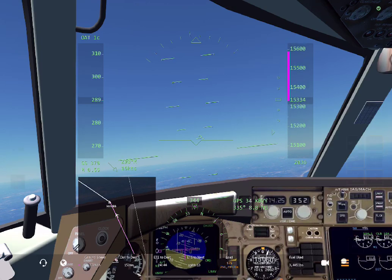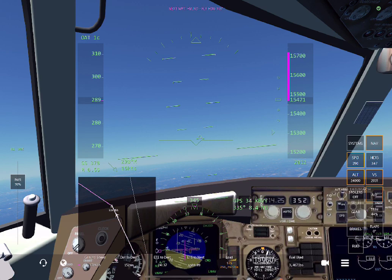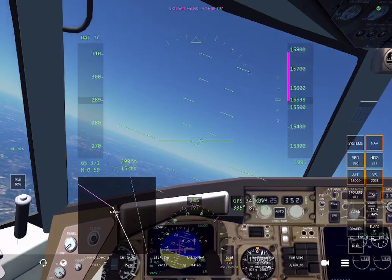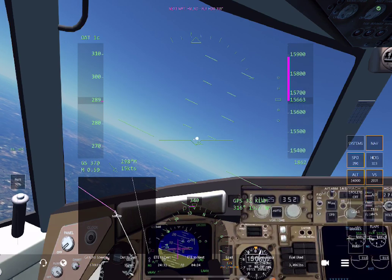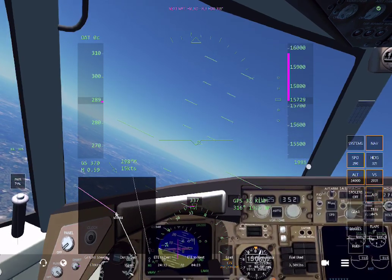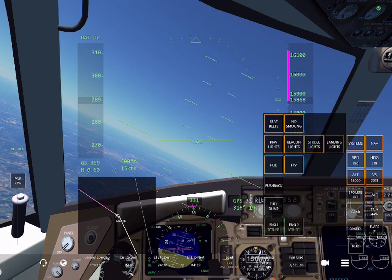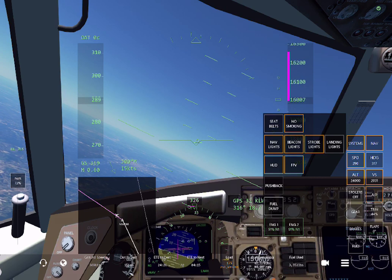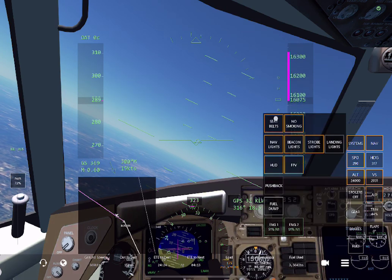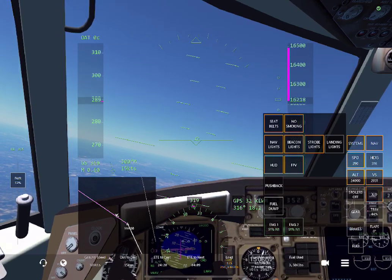Oh, I can't see the weight and balance, can I? Damn. Well, shikes. Alright, so this is an issue, right? We're doing 2,000 feet a minute up at 16,000 feet. Let's release the passengers. Actually, you know what? Let's keep them in their seats because this is a test flight.